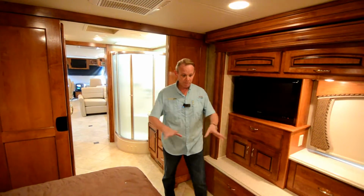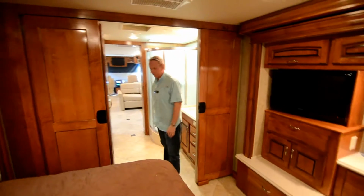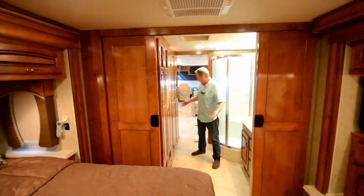There's very little of it. A little patch back here over top of the engine compartment, and the part on the slide is all we've got. The rest of it's tile. It's all in beautiful condition with no cracks that I see. So it's just in great shape.